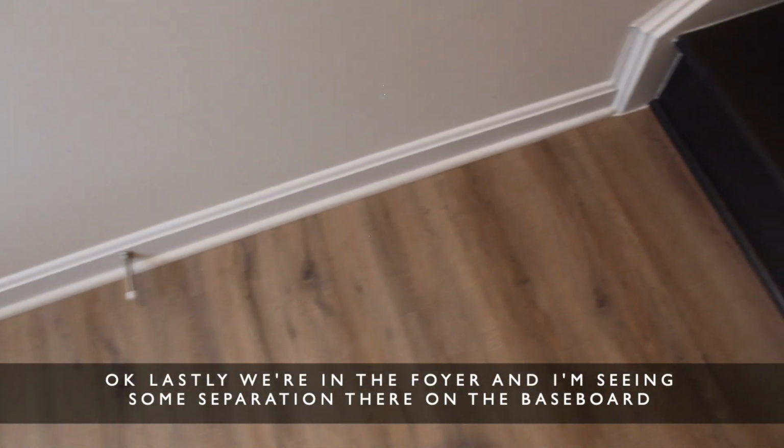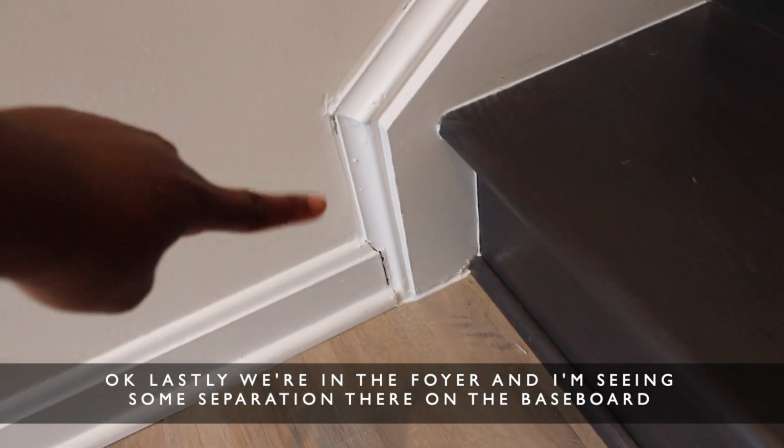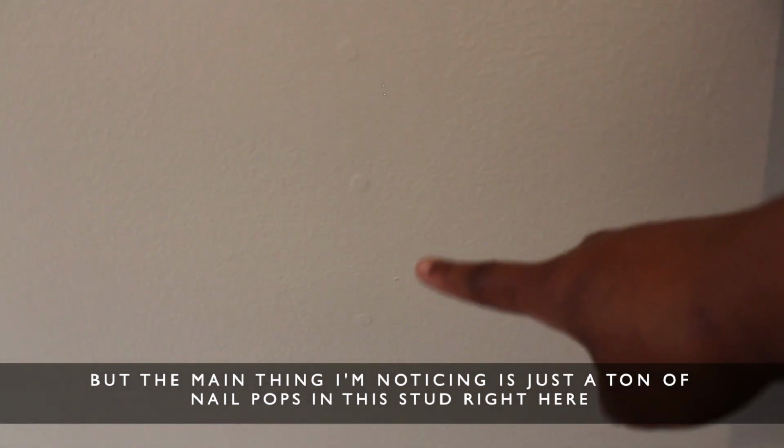There's another one. Okay, lastly, we're in the foyer right as soon as you come in, and I'm seeing some separation there on the baseboard, but the main thing I'm noticing is just a ton of nail pops in this entire stud right here.